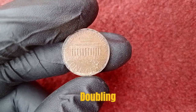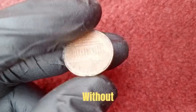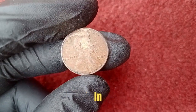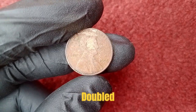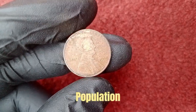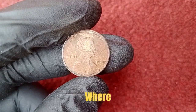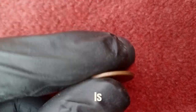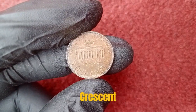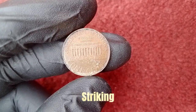Starting with the doubling. In this unique case, the doubling effect is so pronounced that even without magnification, the words appear split in such a way that it looks almost like two coins superimposed, which is far beyond the typical 1995 doubled die that numismatists catalog in population reports. Now add to that a severe off-center strike, where the image of Lincoln's bust is pushed so far off-center that only part of his profile is visible and a large blank crescent remains on one side of the coin, which indicates a significant error during the striking phase.